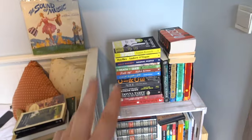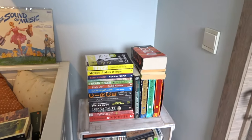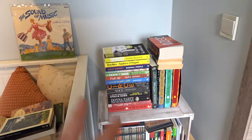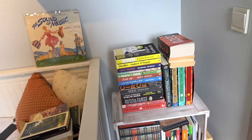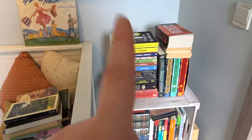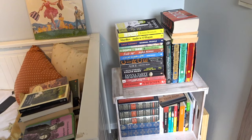However, I know that this is probably not gonna fit. It might if I put it like that, but I don't like the way it stands like that. But we're just gonna have to play around with it. And then we obviously have to find a way to make all of these fit on here. And I don't think that's gonna work. I have more TBR books than I thought I did.